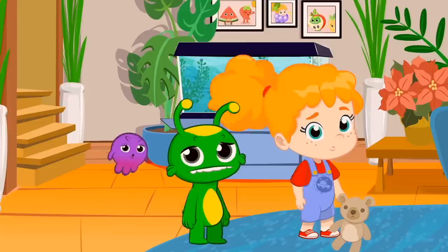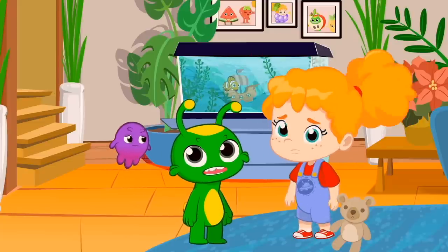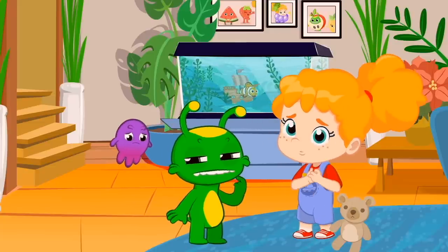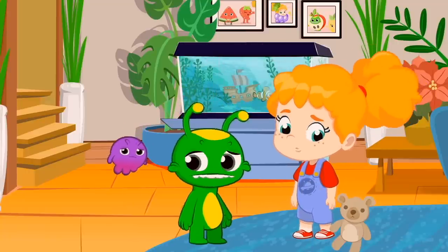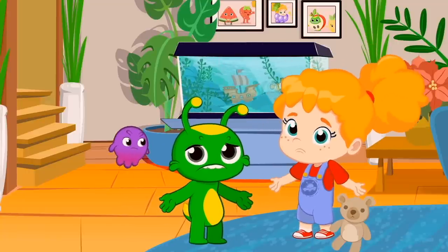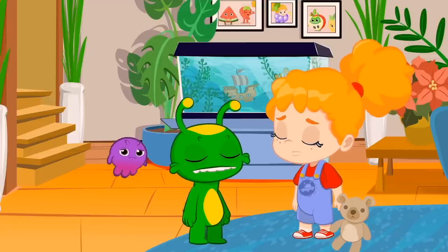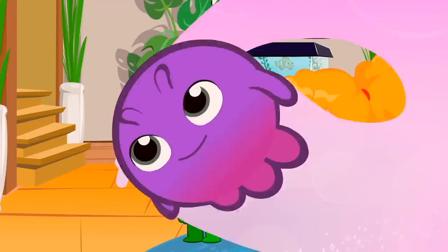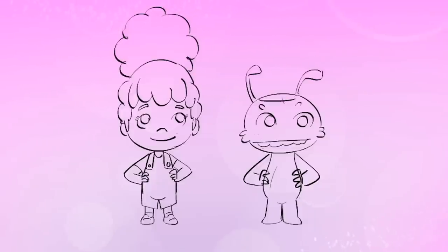Wait a minute. If you want your parents to read you a story, you must first go through all the preparations before you go to bed. Will you be able to do that? You don't remember what to do before you go to bed, do you? Nothing? Good thing we have Pops. Please. You can't go to bed without brushing your teeth first. Come on, leave them shiny.